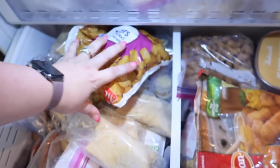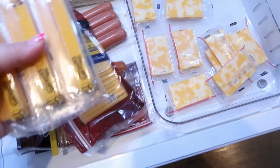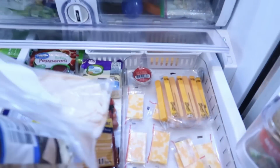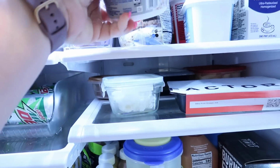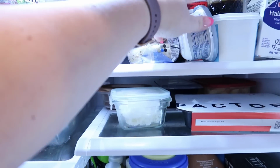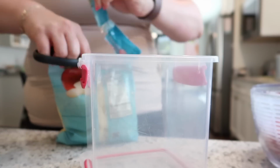And I'll link these containers that I'm using down below. I got some new veggie storage containers on Amazon. They're from Prep Deck. Have you guys seen that cutting board that they have that has all the little trays in it and stuff? I never really thought that would work for me, but I do like their containers.